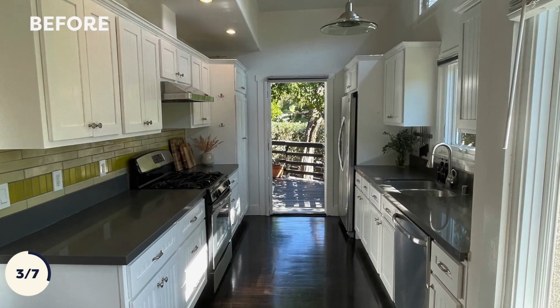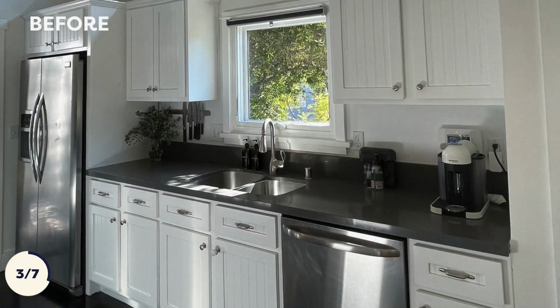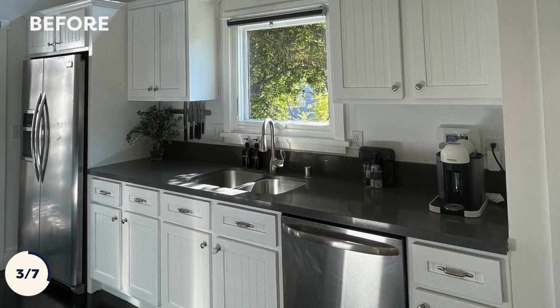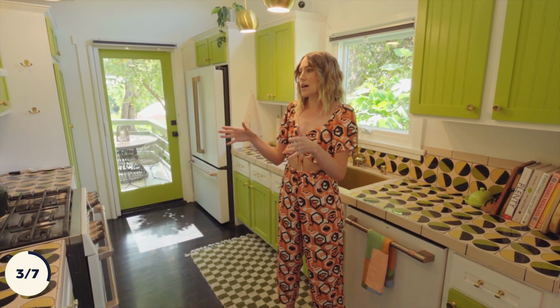When we first bought this house, all of the counters were gray. I love every color in the world. I even love black and white. I don't like gray. The counters I knew had to go, and I think adding pattern, I mean, I'm a pattern designer, so adding pattern was such a fun touch to this kitchen.